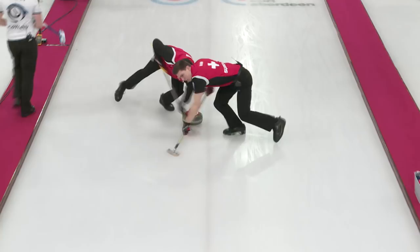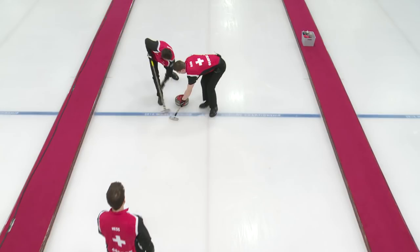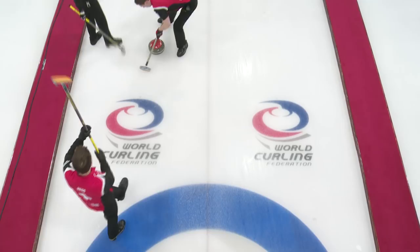Still quite a long way to go here in both games. 10-end contest to be played. A lot can happen in 7 ends.